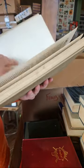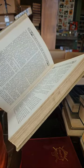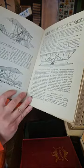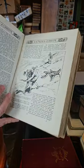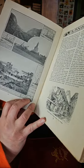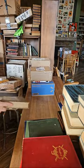Oh, and science. There was something on the locomotive. Looks like some war stuff. Some adventure stories. A little bit of history. Looks like we got a chapter on the flying boat. Adventure story. Book on transportation and the Panama Canal. Pretty nice. All right, let's move that box out of the way.